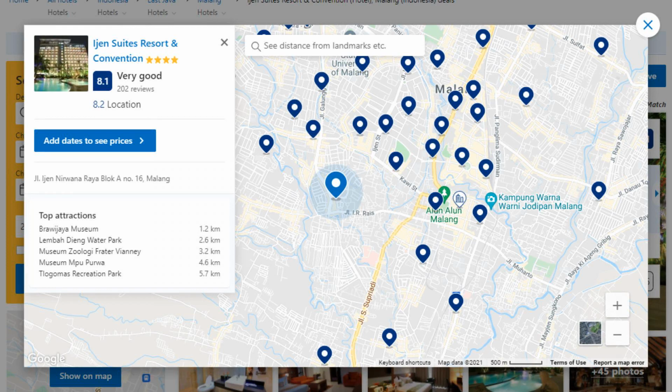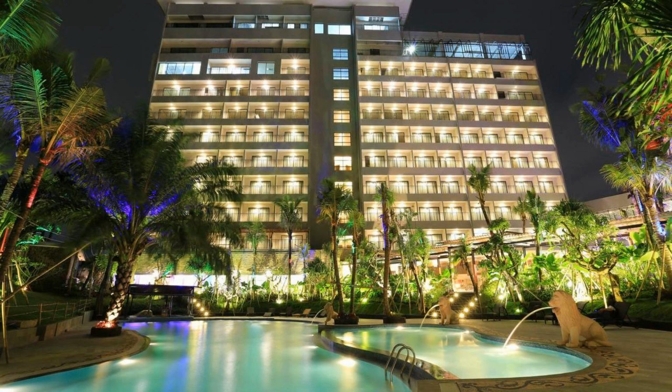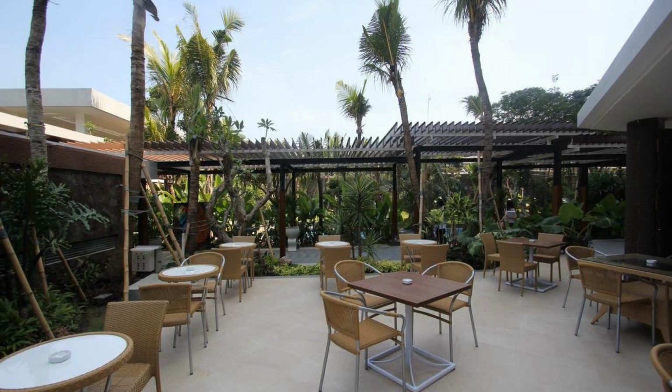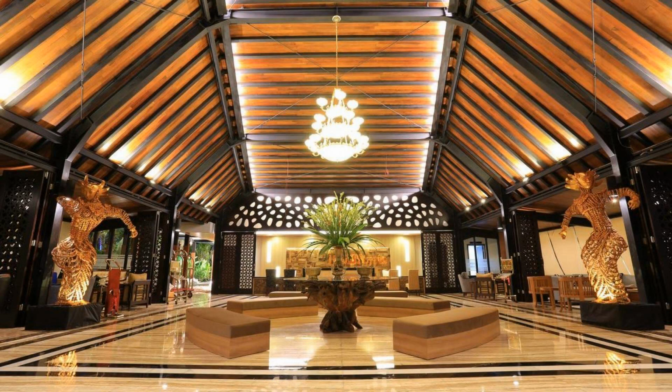Number 6. It is a 4-star hotel. The location of this hotel is good and the guests love walking around the neighborhood. Check-in time is 2 p.m. and check-out time is 12 p.m. Guests are required to show a photo ID and credit card at check-in. Pets are not allowed in this hotel.